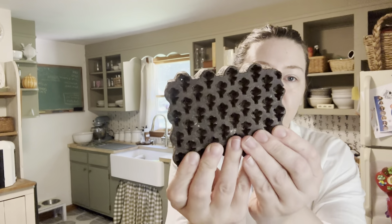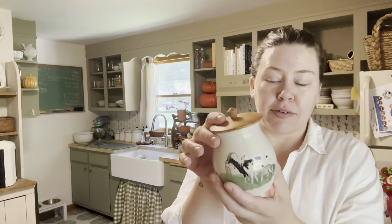So I might dip this in some paint, because right back here, I used a rubber stamp to make my wallpaper look like that. And how cute would this be? So I might keep that one. I haven't decided. And then I found this goat.